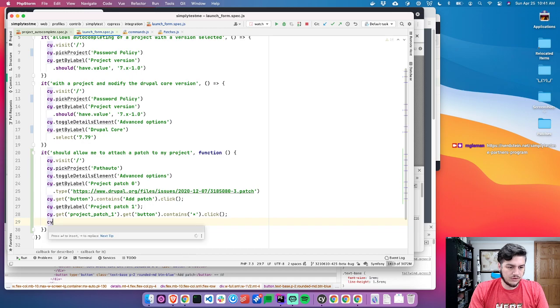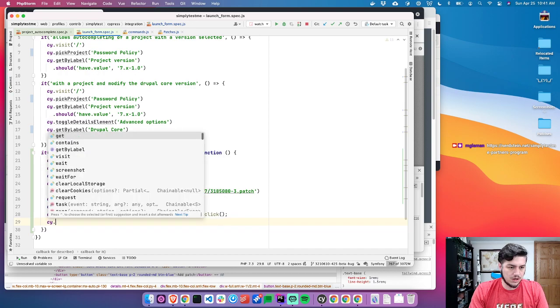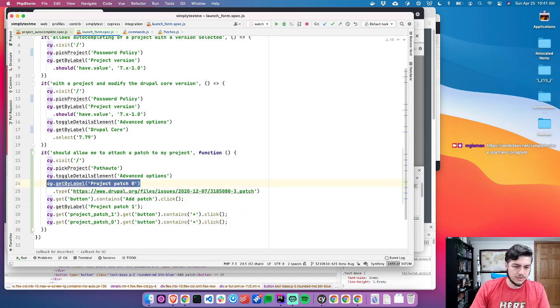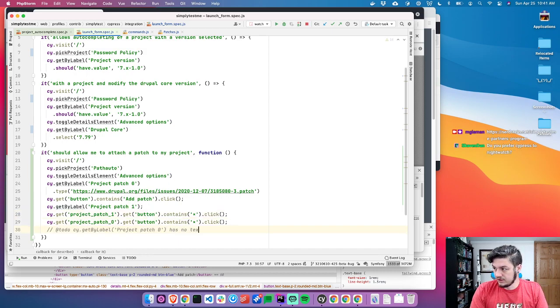So then we can do cy dot should not. I'm going to look that up on how we should. Basically, we want to make sure that this label no longer exists. But real quick, we'll clear it out and make it to do. To do has no text.